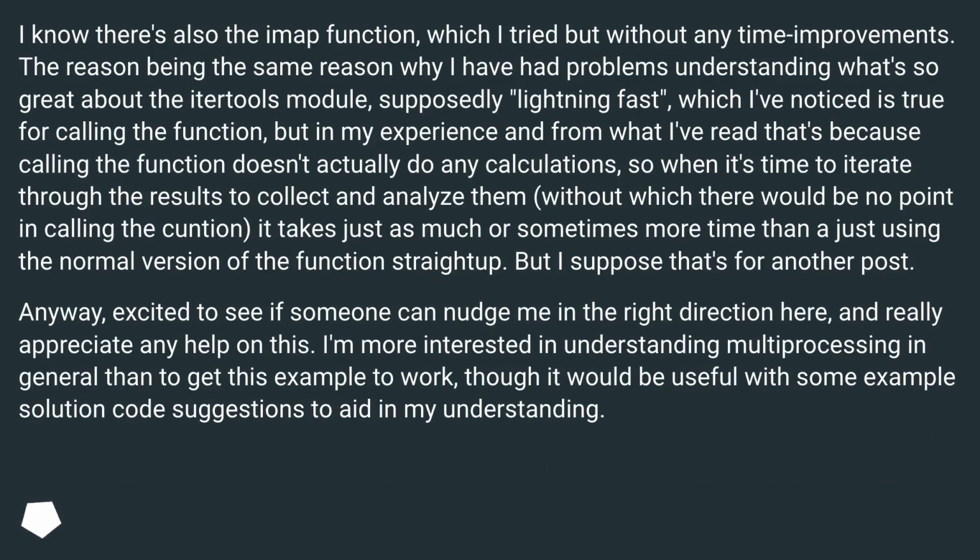The reason being the same reason why I have had problems understanding what's so great about the itertools module, supposedly lightning fast, which I've noticed is true for calling the function, but in my experience and from what I've read, that's because calling the function doesn't actually do any calculations, so when it's time to iterate through the results to collect and analyze them, without which there would be no point in calling the function, it takes just as much or sometimes more time than just using the normal version of the function straight up. But I suppose that's for another post.